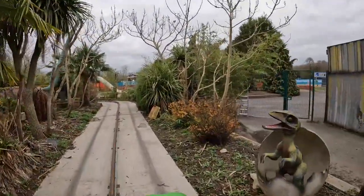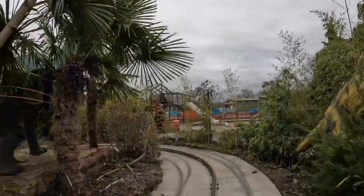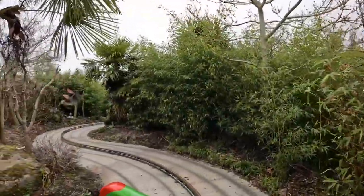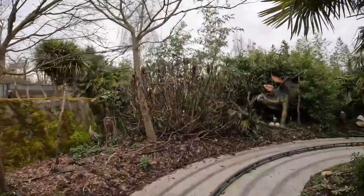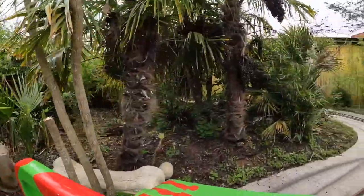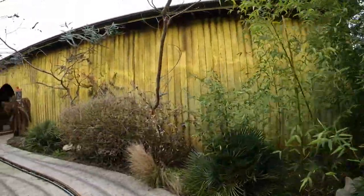Feel like it's lacking some sound effects though, some audio perhaps. Big old Diplodocus up there. Hey, it's all right for the last ride of the day. Pretty much a walk on. Yeah, definitely lacking some audio, I think, around here. Maybe some animatronics would have been nice as well. These are all very statuesque models here. We got some bones and some eggs around. You gonna spit water at me or anything? No? I feel like some effects would have been nice.